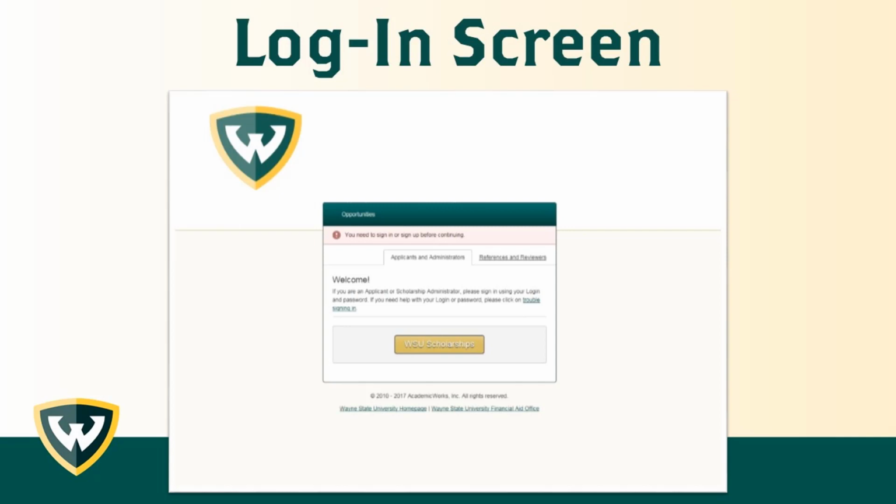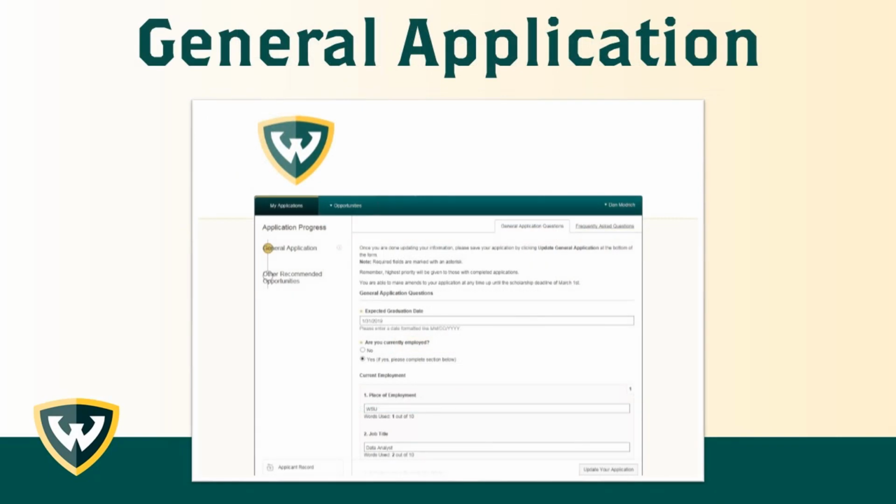The very initial screen from the wayne.academicworks.com system is going to be this login screen. The login is going to be your exact same login that you use for any Wayne State system now, your academic login, whatever that may be, in my case AC2112, and you log in just like normal. It'll take you essentially to the very beginning of the general application.